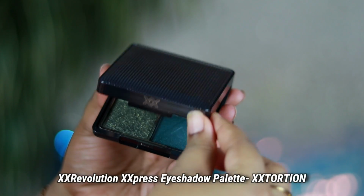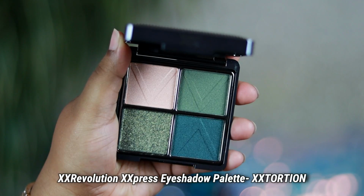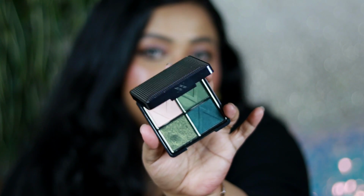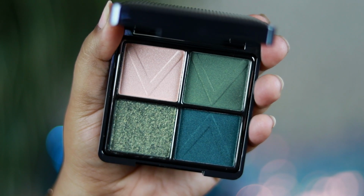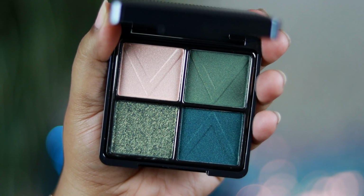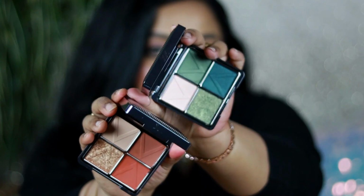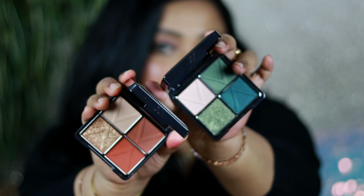So this is the first palette that I got as a freebie. I'm going to give you swatches, stay tuned. Another shade that I got is Extortion, which is this one, which also has a similar kind of packaging. Look at this palette. This is the variant called Extortion, which is a completely green themed palette. So you can see how gorgeous this palette is, guys. I have already swatched it. It comes with 3 satin shades and 1 foiled shimmer eyeshadow. So you can see the 2 palettes, guys, how gorgeous these look. This too I received as a freebie from the KULT app, and I can't be happier.